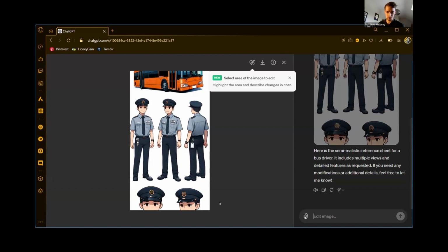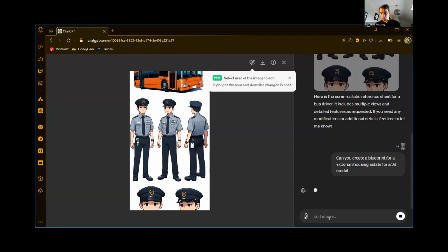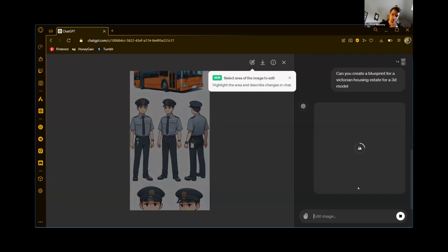And then I used it for my own 3D models, where I'm working on a Victorian 3D model, with street lights, houses, roads, all that kind of stuff. And for that, I was stuck on what to do. So I asked it, can you create a blueprint for a Victorian housing estate 3D model, and it gave me a few answers, whether just individual houses or how different houses can come together to create a wider area.